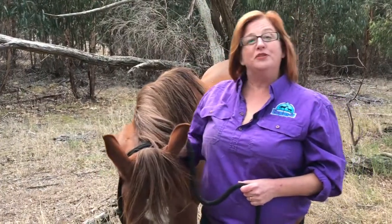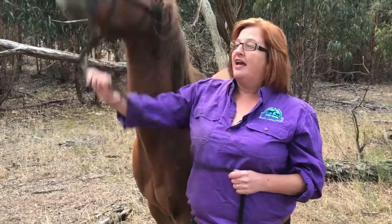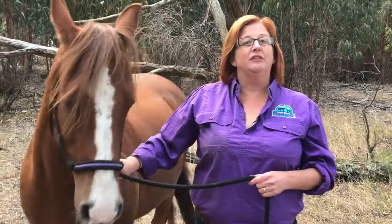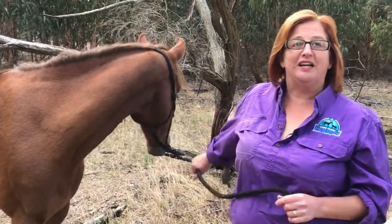So a normal horse's heart rate is actually 28 to 44 beats per minute, and there's quite a variation, so it's a really good idea to know what your horse's normal is. Every horse will be slightly different.